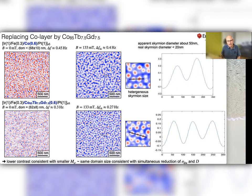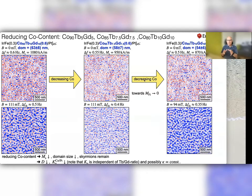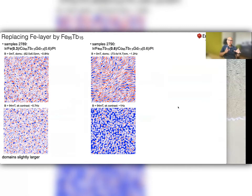Now, we have also further reduced the cobalt content, and that's shown here. We go from 90% down to 80%. And of course, what happens is we lose magnetization, so we lose Skyrmion contrast. We also have to lower the field where the Skyrmions appear slightly, but we retain the same Skyrmion density. Now, can we also replace the iron layer by an iron rare earth ferrimagnet? Yes, we can. That's shown here. We replace the iron layer by an iron 85 terbium 15 layer, and indeed we find a Skyrmion with about the same density as in the initial layers.